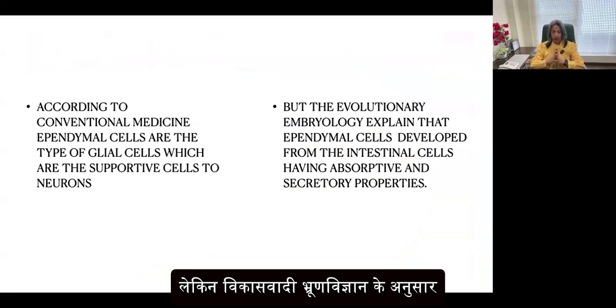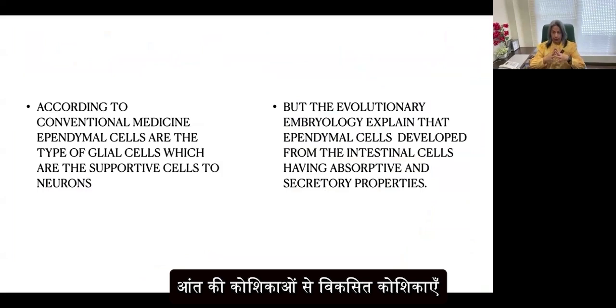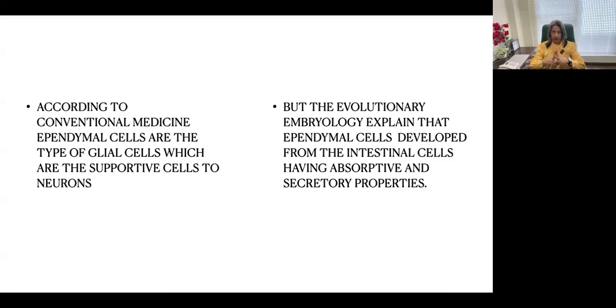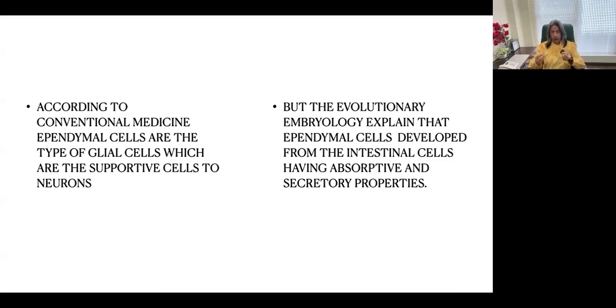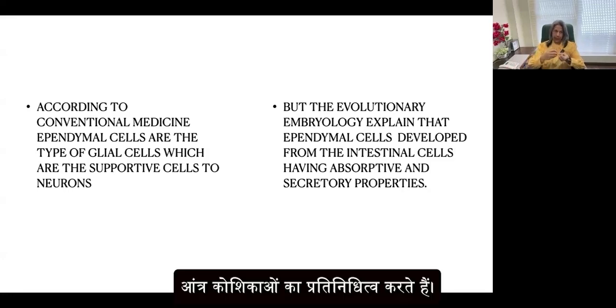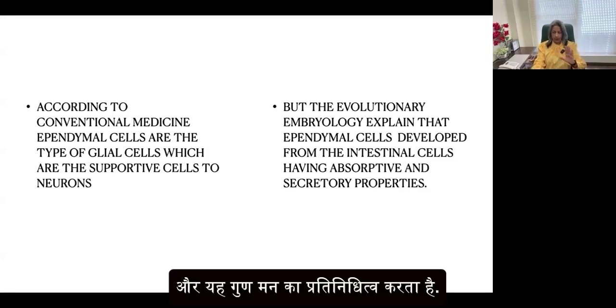But in evolutionary embryology, Dr. Hammer explained that ependymal cells developed from the intestinal cells of the gut, having absorptive and secretory properties. The function of the intestinal cell is to absorb or to secrete some enzymes for digestion. The ependymal cells are the representation of intestinal cells. So there is only a property, absorptive or secretory. And this property represents the mind.